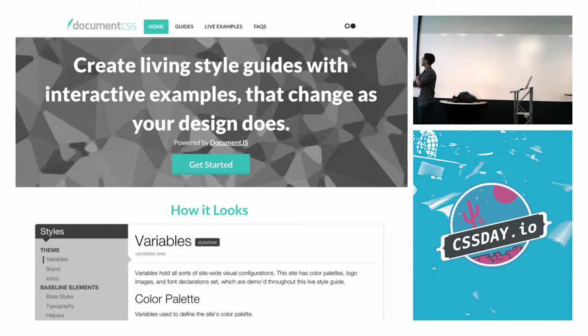That was something we originally built Document CSS for at the consulting shop I worked at, to solve a few particular problems with clients: communicating certain things, and sharing consistency on different components between developers. Document CSS actually doesn't exist. Document.js is the actual tool. Document CSS is just a website that documents the parts that matter to someone just trying to do a lifestyle guide.